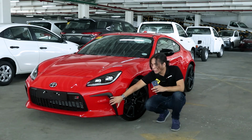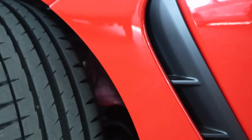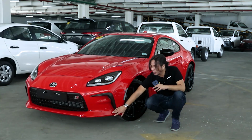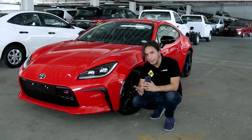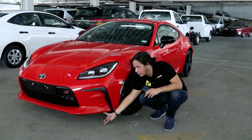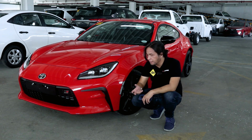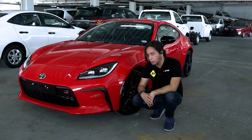These air vents right here are real. They feed air into the wheel wells. And you also have air vents here at the back, which allows the air to exit. You have this very aggressive chin over here. The GR86 has a ground clearance of 5.1 inches. Here at the front, you have about this much space, which is actually not bad for a sports car. If you ask me, I'd lower it a bit more.